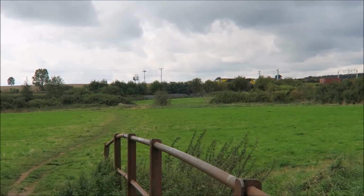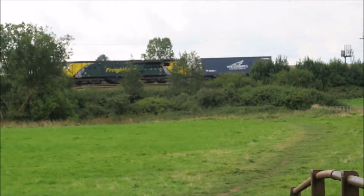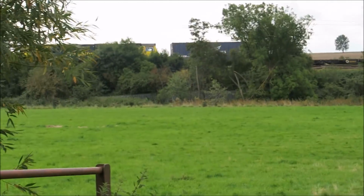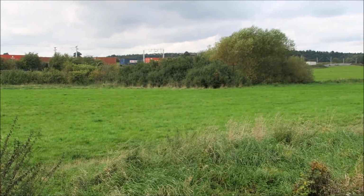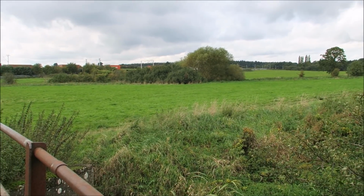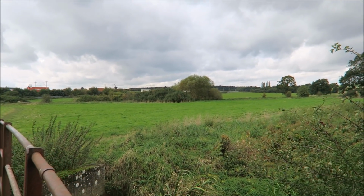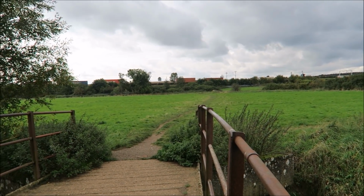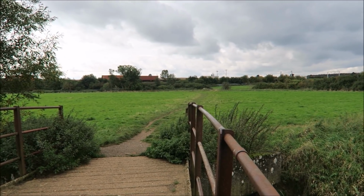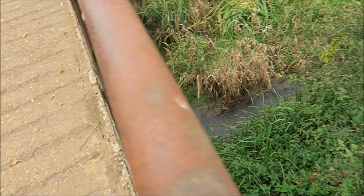There's a 70, that's just crossing the crossing, that is. Bit wobbly. For those that don't know it, I suffer with shaky hands, so I don't do any zooming at all, really. This is another little bridge with an overflow stream.